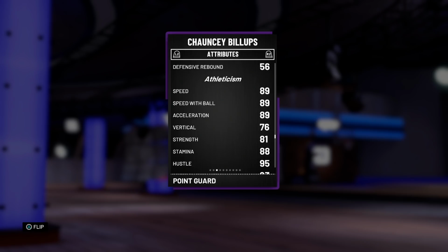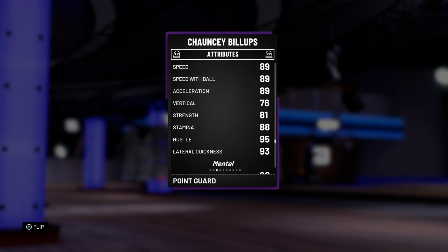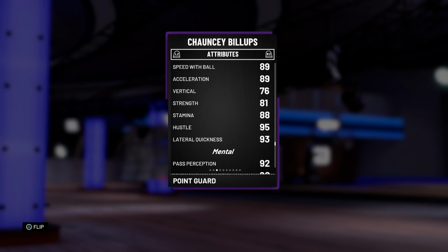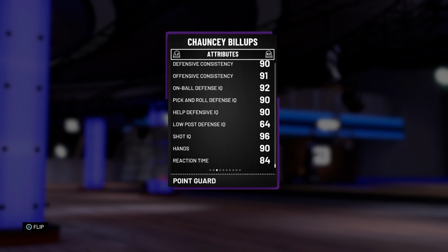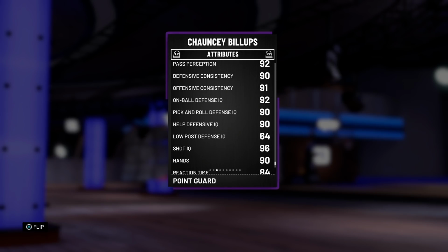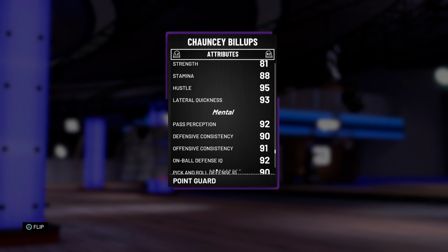It's basically 90, you can look at it as. Who knows what the coaches actually boost as well, so that's always something you can put into perspective. He's got a 76 vertical, 81 strength is actually really nice for a point guard. That will help against bigger bodies that are played at point guard. As far as the defense here, guys, you can see it's all in the 90s, which is just beautiful to see. Definitely going to be loving that.